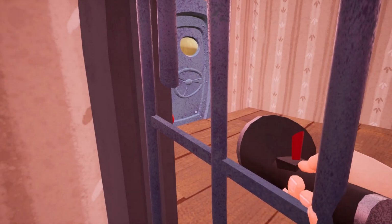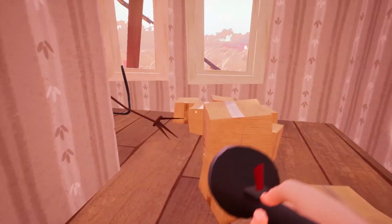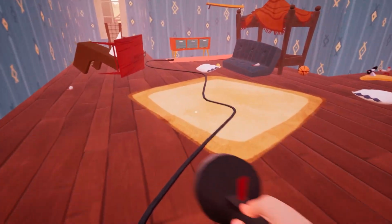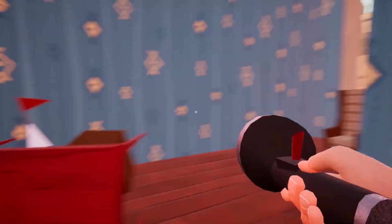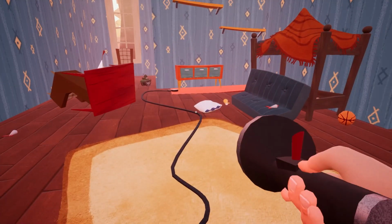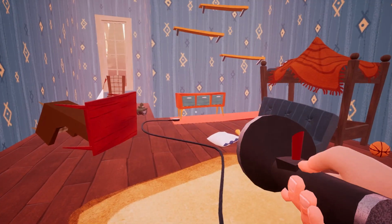Right. Ooh, look, it's like a door off a ship. What do you open that with? Friggin' endless. There's so many things to do. Right, so what is this cable? This cable controls that door. It does something with that. What are we, like, opening these drawers in some kind of sequence? I bet that didn't work. No. Right. Wait, that's that.